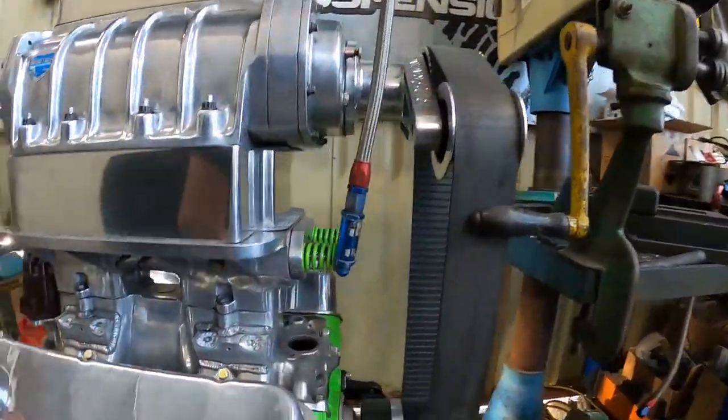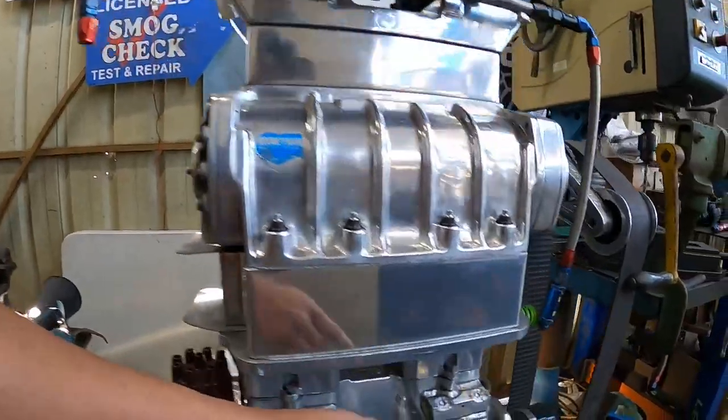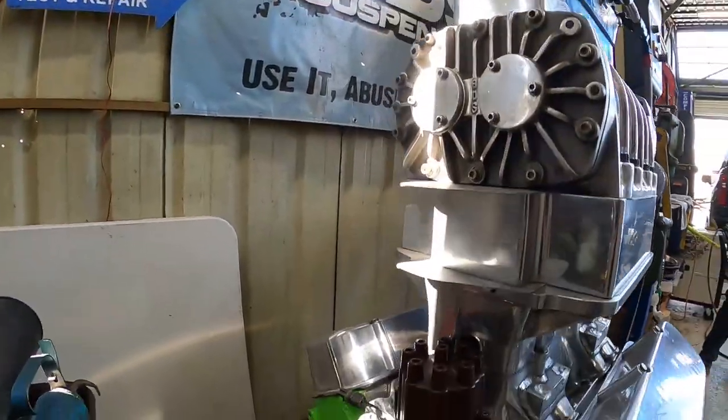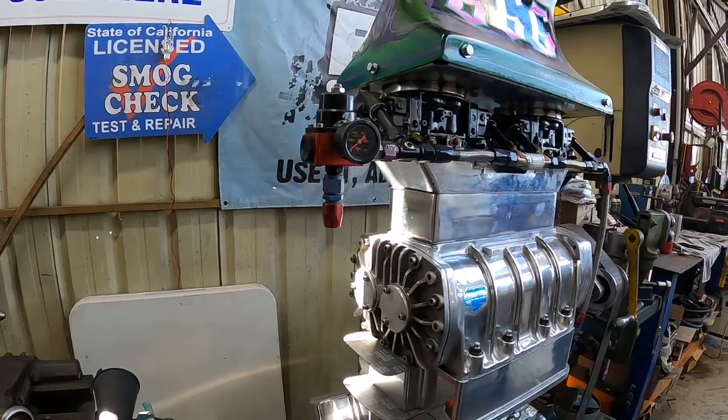Looks like an electric water pump. So we got an electric water pump here. Custom manifold. Looks like he did some weld work there for what's probably a nitrous injection, I would imagine, at one time. It used to be injected, but I took all of it off. I can't afford the injection anymore.